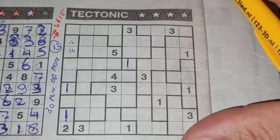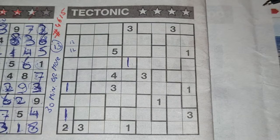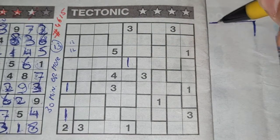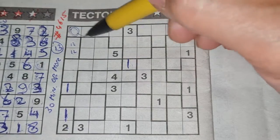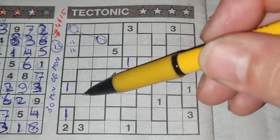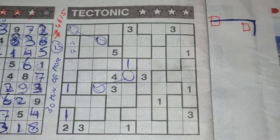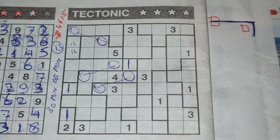So the next strategy is to recognize some shapes, figures, structures, or constructions. For example, we have here the L shape. Let me draw the L shape here. And when you see the L shape, remember that this box has the same number as that box. More L shapes. Here, another one. So this box has the same number as that box. Yeah, this one, another L shape. So this box has the same number as that box.